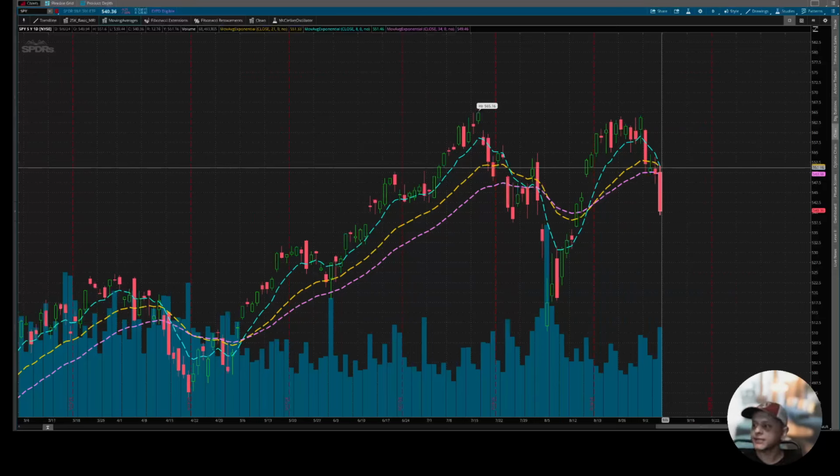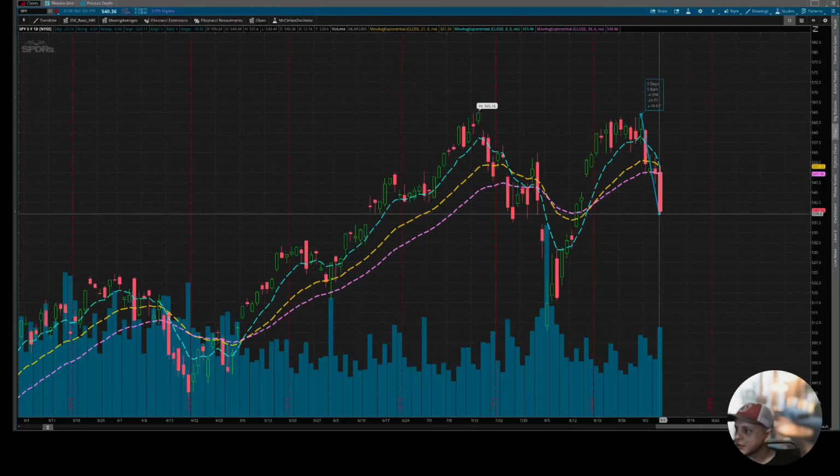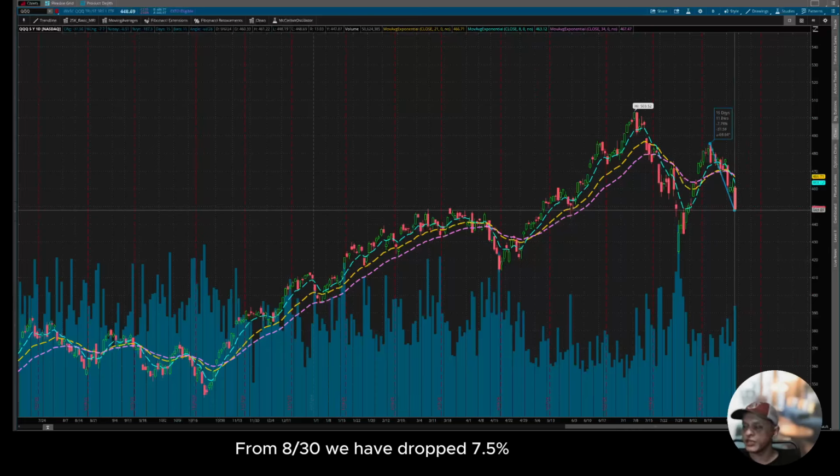So right now markets are tanking. If you are feeling that the markets have tanked quite a bit, in fact, let's see how much the markets have fallen. So if you look at 8:30 on SPY, we are already down 4.4%. Let's also pull up QQQ just for fun. If you look at QQQ, from 8:30 we have dropped 7.5%, which is officially not a correction.